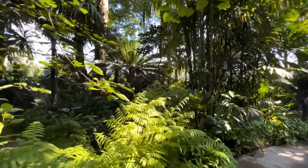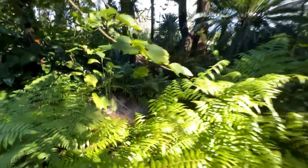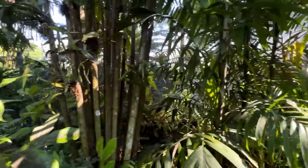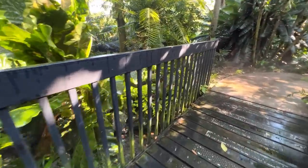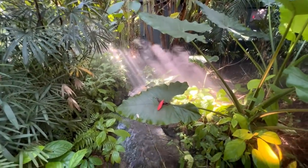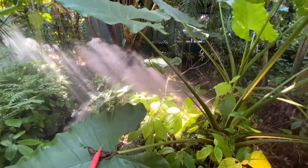Because it is hot out there in the plant show. And then the river just keeps going through this little rainforest jungle area. This is so cool. And it looks like it goes under this little bridge right here. Look at that. That is gorgeous, man. With this fog in here and the sunlight coming through, this is just like a photographer's dream right now.